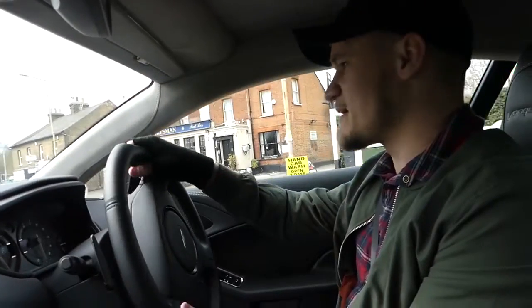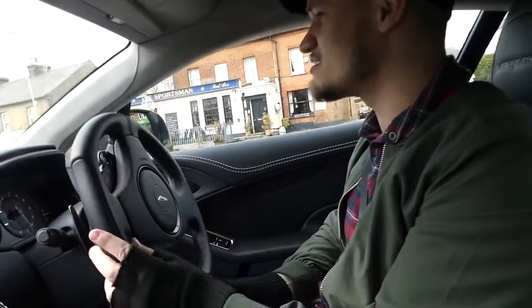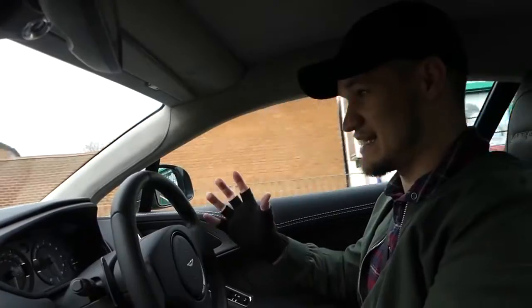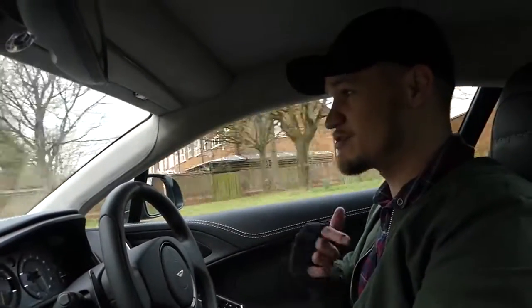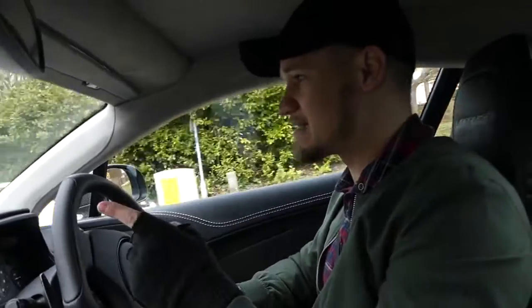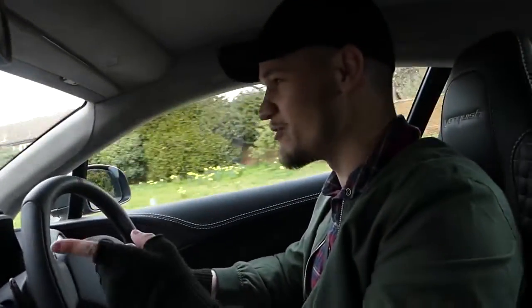From an interior perspective and driving perspective, it is just as chilled, just as classy, and just as comfortable. The seats we have got, the upgraded quilted seats, and it is a 2+2. I'm sure it's not as comfortable in the back, but as things go when you're just pootling around town, this car is incredibly easy to drive, albeit with the 6-litre probably being quite thirsty on fuel.